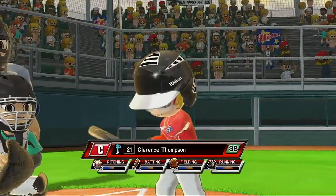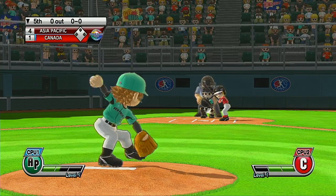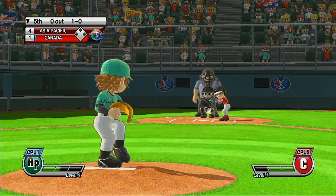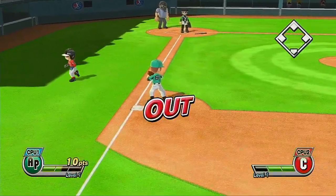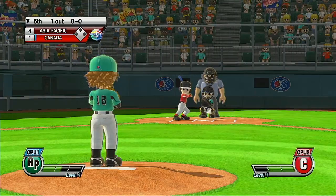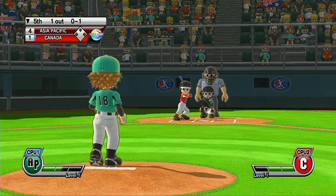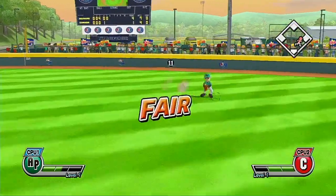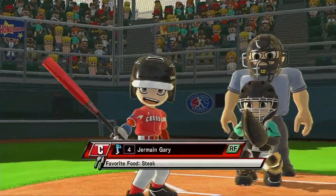It's the bottom of the fifth. Ball. Going to be any problem picking up that grounder, I'm sure. Now batting, catcher, number 7. Strike. Here's a good-looking young player. Now batting, right fielder, number 4.